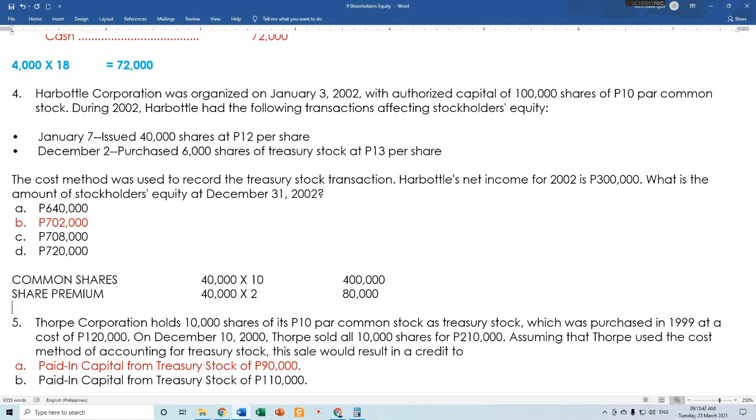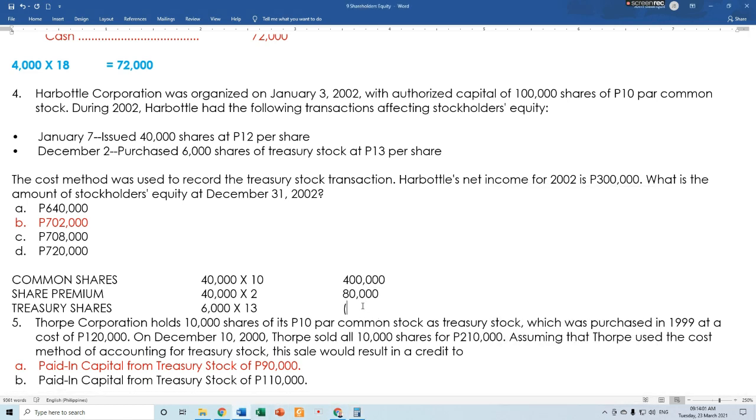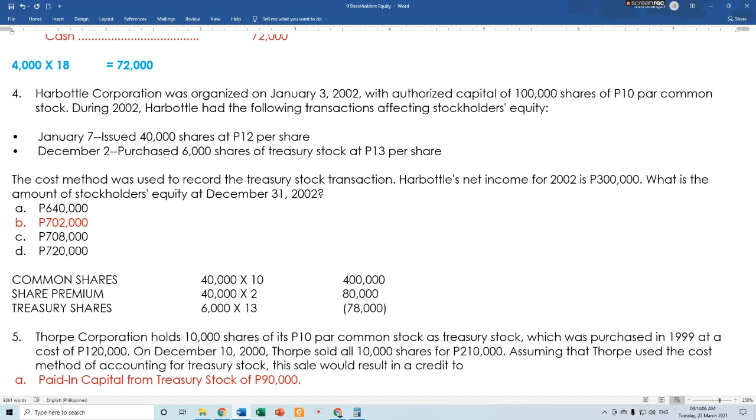And then we have to deduct the treasury shares. Treasury shares purchased at 6,000 times 13. So, compute muna natin yon. 6,000 times 13. So that's 78,000. Bawas yun. Okay, and then we have yung retained earnings, which is based on the amount of the income. Net income is 300.